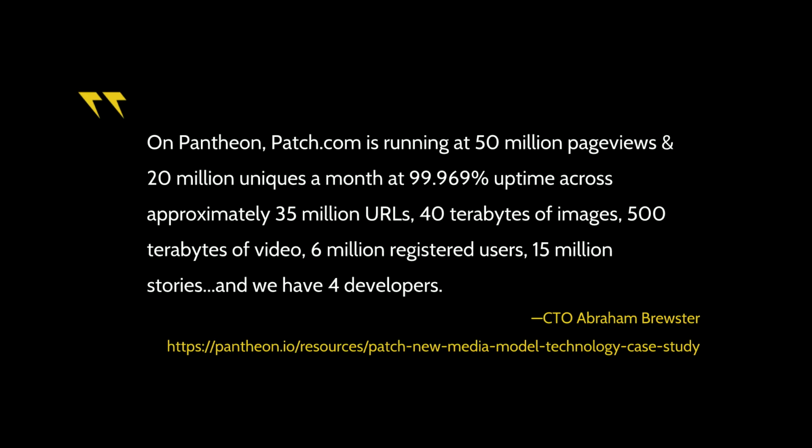Patch.com is a client of Pantheon's, and this is a pretty cool quote because he mentions 50 million page views, 20 million uniques at that uptime with 35 million URLs and 40 terabytes of images, all with 4 developers. It really speaks to the power and scalability that Pantheon lets developers have. It doesn't matter if you have lots and lots of developers.